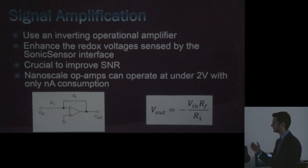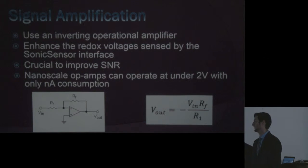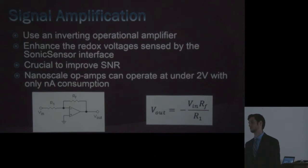So first, we want to amplify the signal that we are receiving from the neural activity. And to do this, we've decided on an inverting operational amplifier to enhance these voltages sensed by our sensor's interface. And this is necessary for better signal resolution and for the ability for us to, down the road, actually transmit a clean signal to a receiver.